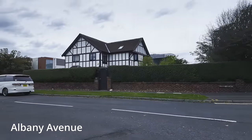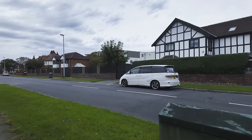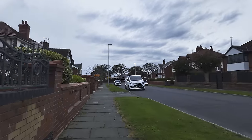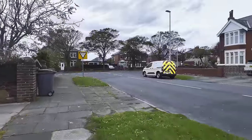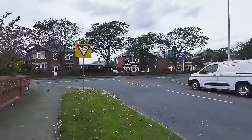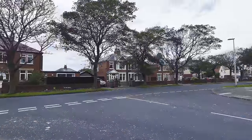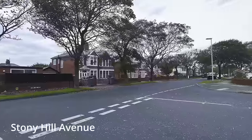Now we've got grass verges, look at this. I said it was posh round here, didn't I? Check out these gateposts, aren't they swanky? So we're now coming down to another tree-lined street here. This is called Stony Hill Avenue. Check this out. Look at all the trees down here. Wow. You wouldn't think it was Blackpool, would you? Look at that there. Look at all the trees.